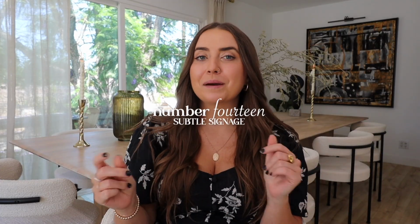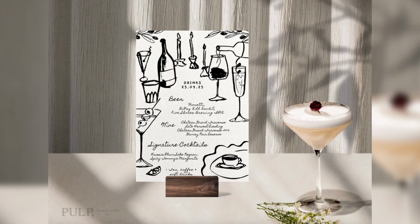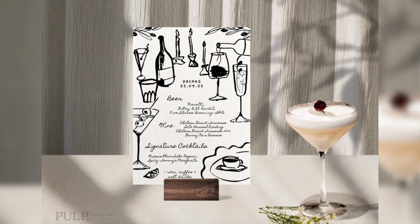Number 14, I need to pick up the pace here, but that is signage. So I tread lightly into this because I think this can get a little too cheesy if you have too many words everywhere. But sometimes I think customizing a small bar menu and putting that in a frame to display by your drink station or your bar cart can just be a really elevated touch.